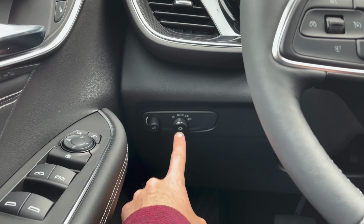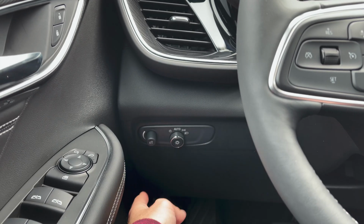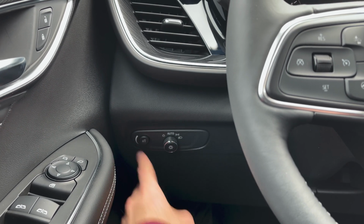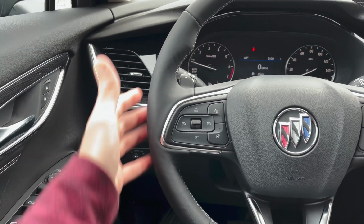We've got our headlight controls down low, which most likely we'll leave in auto. At the end, I'll jump out so you can see the LED wing design headlights. We've got our gauge cluster brightness control there. I'm just going to leave it alone. Jump up to our steering wheel.